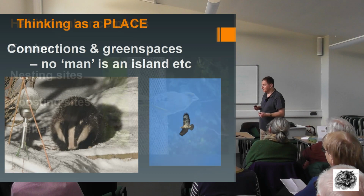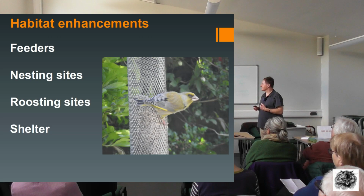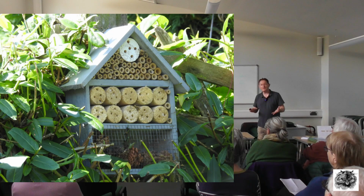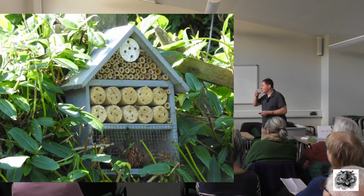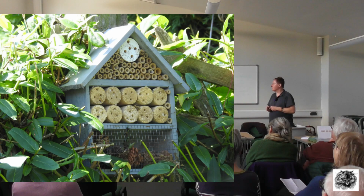The next thing is that you can add things to the habitat. So you're creating habitats, but we can use what Chris Baines would describe as habitat supplements. Feeders, nesting sites, roosting sites, shelter, etc. And that might include things like bug boxes. You can either make these, which is really good fun, or you can now often buy them for, you know, £2, £3, £4 from a lot of retailers. With bug boxes, they are very useful. They will all have a use and a complement of species involved.